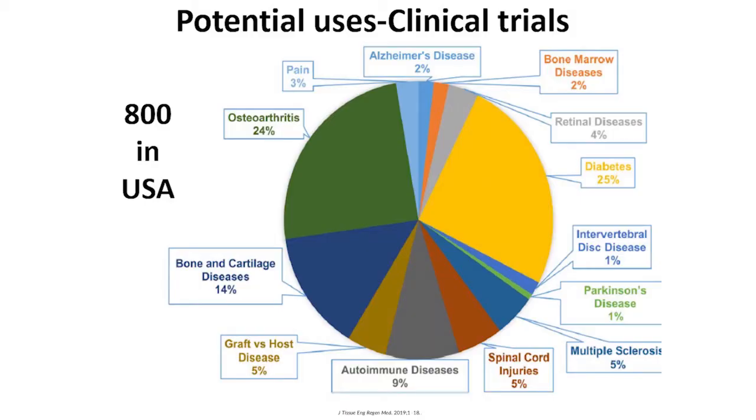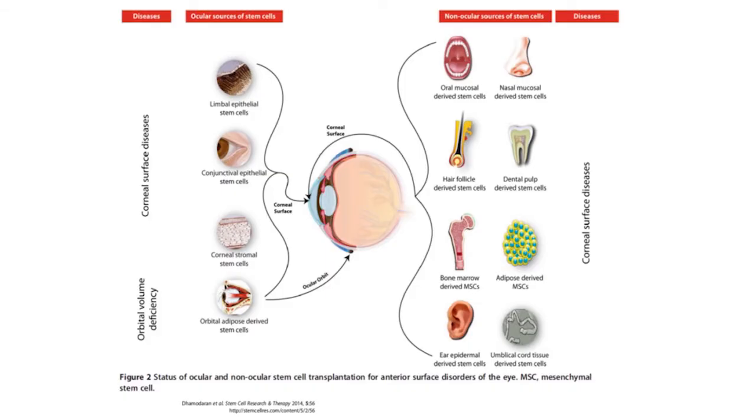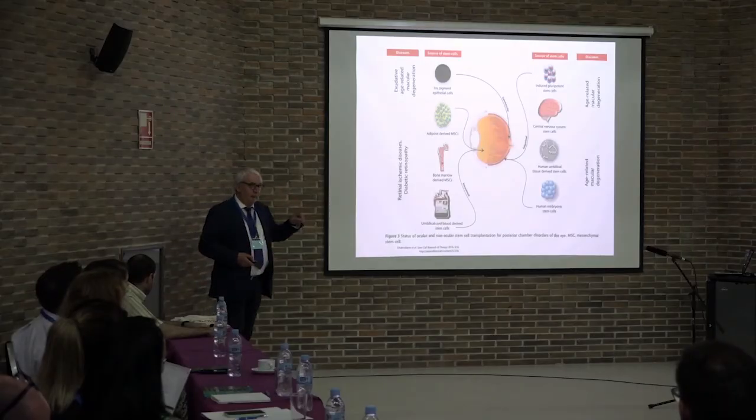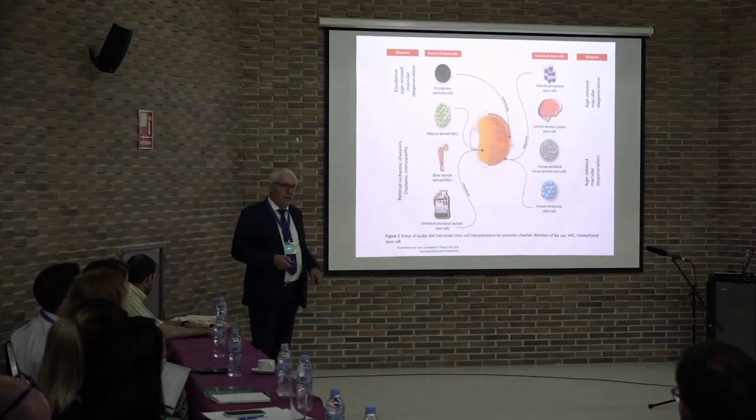Those properties have led to their use being proposed for a lot of systemic diseases, in such a way that right now in the USA there are 800 active clinical trials with mesenchymal cells. Regarding the eye, they have been proposed for anterior segment or orbital disease, and for the posterior pole, mainly in age-related macular degeneration and for some specific inflammatory problems of the posterior pole. And they can be administered for the posterior pole through the vitreous, through the submacular, or through the subretinal area.